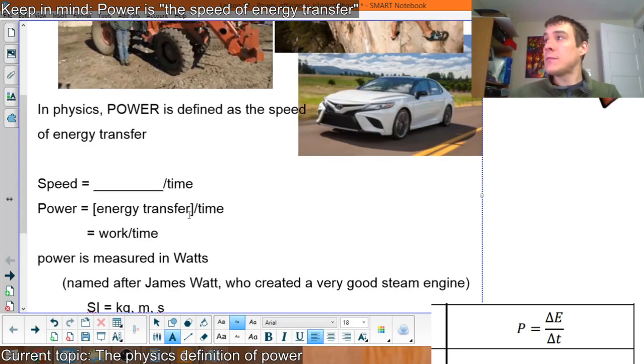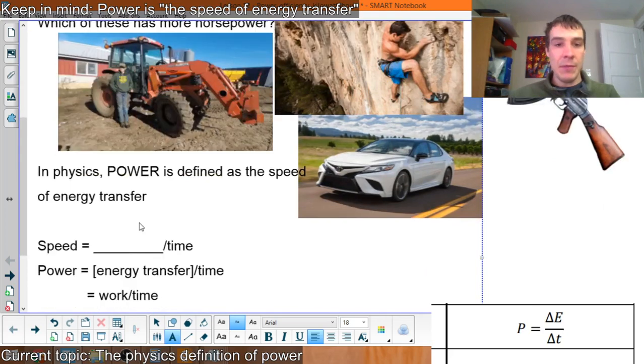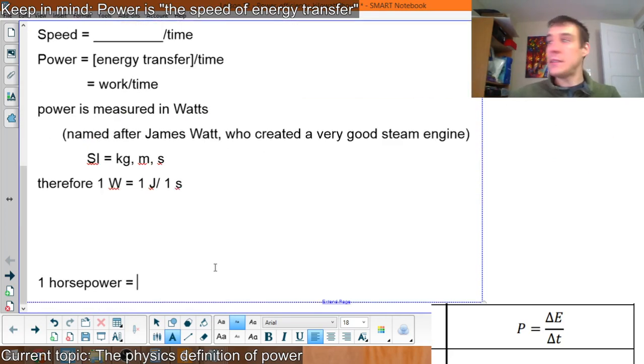Now the question up here was which has more horsepower, and horsepower is also a measure of power, and that's down here. 1 horsepower is 745.7 watts. There's the specific definition of horsepower. Most people go with 746 watts, so if you want to just remember 746 watts, you can do that. That's how much energy a horse can put out over a long period of time. That's how horsepower is measured. So there's this physics definition of power.